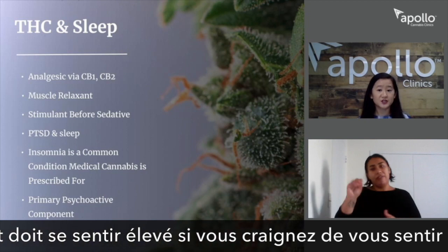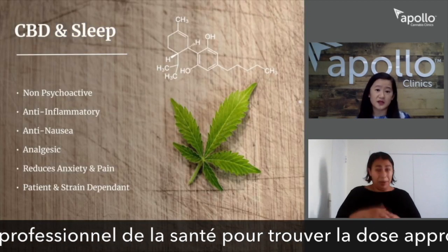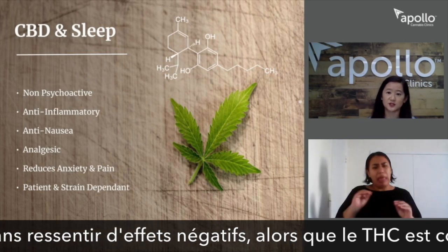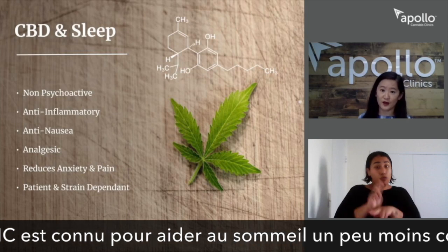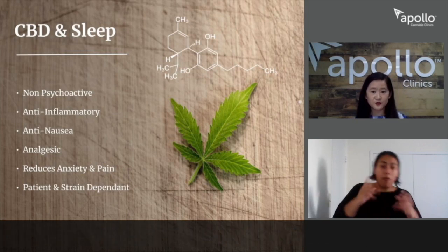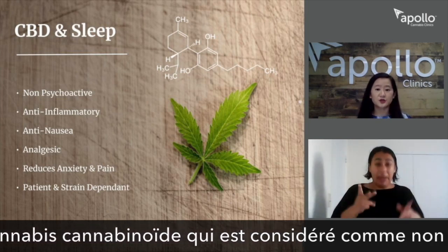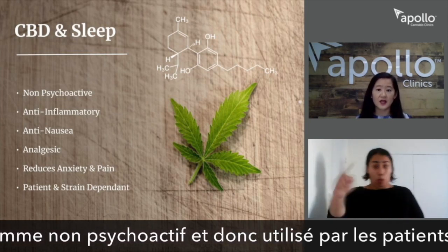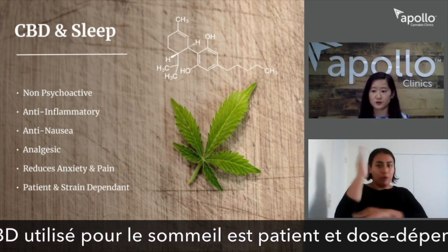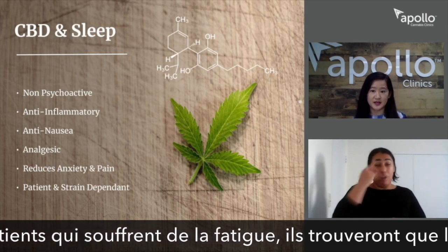So while THC is known to assist with sleep, little is known about CBD's effects. CBD is a cannabinoid in cannabis that is considered non-psychoactive and therefore used by patients in the daytime. However, CBD used for sleep is patient and dose dependent. It is thought that for patients who suffer from fatigue, they will find that CBD improves their sleep. But for patients who feel well rested, they will find that it can help with energy in the daytime.